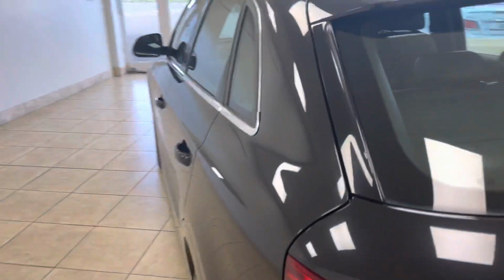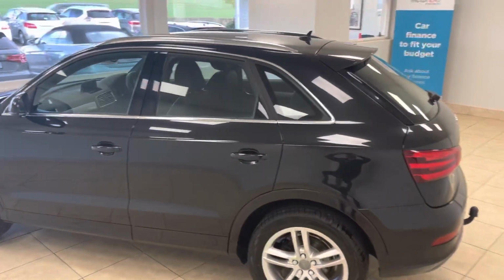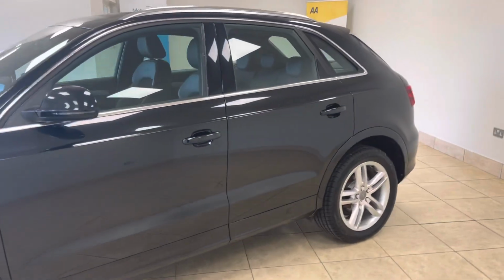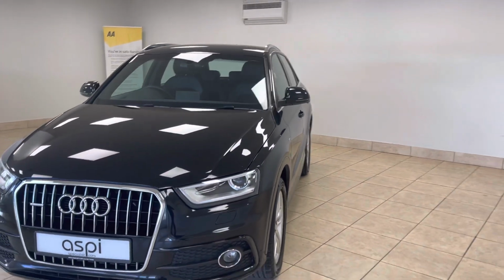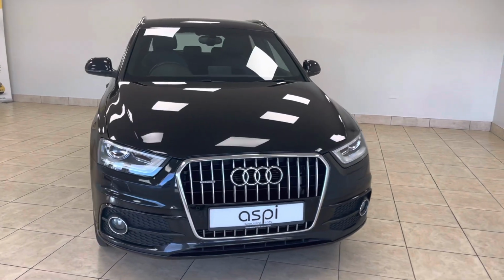So if this car is of interest to you, please give us a call on 01789 739950 for this excellent condition, fantastic value, fully prepared Audi Q3 Quattro Automatic in Phantom Black Metallic with a great specification.